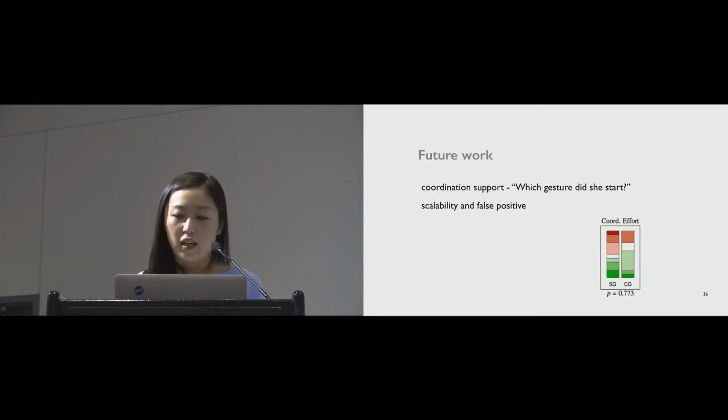As future work, as you might think, well, this kind of actions would require a lot of coordination. We thought about that too, but our questionnaire did not suggest that in the CoReach condition, people felt there was more coordination effort. I guess the reason was in the collaborative task, coordination is essential in any case, no matter whether you made the gesture cooperative or not.